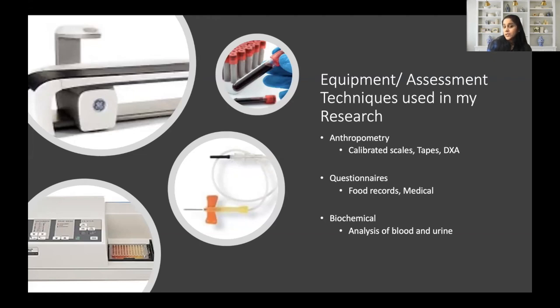We also do questionnaire-based research because most of these interventions are nutrition-centric, which means we need to have a good idea of what these people are eating and what their dietary habits are. So, we also do a lot of work with food records and their medical history, because sometimes that would dictate what they're eating. So, of course, we also use a lot of questionnaires in our research.